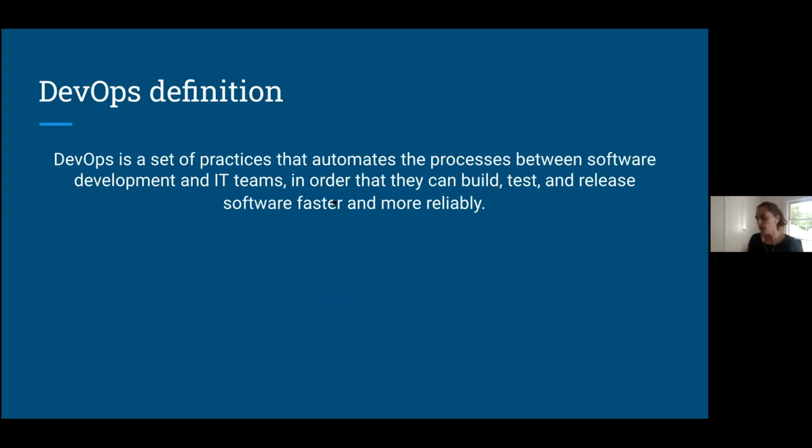So just a quick refresher on the definition of DevOps. I'm sure everyone is super familiar with this, but it's the set of practices that automate the process between software and IT, so we can build, test, and release software faster and more reliably. And as I mentioned before, DevOps is a whole changing culture.